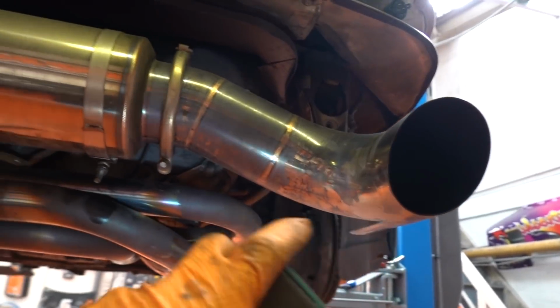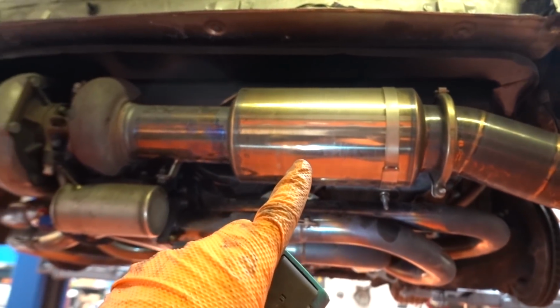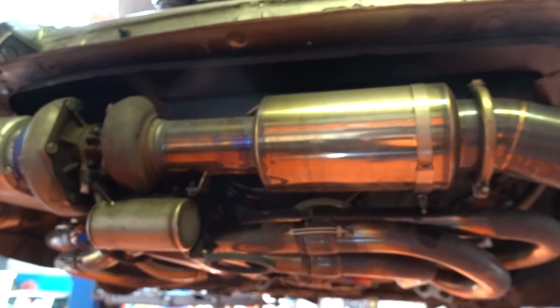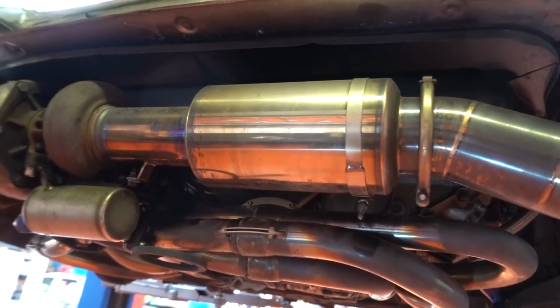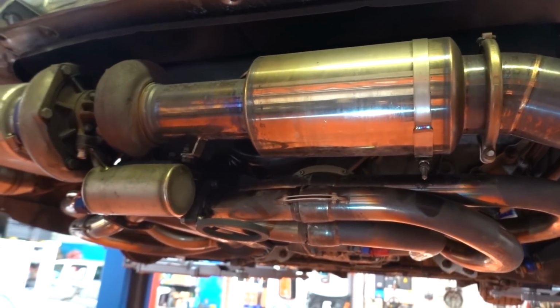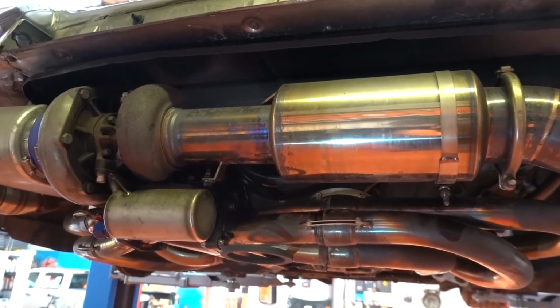So that bit's good. Don't like that bit because the drone on this car is unbearable at like 2,800 RPM ish, which is obviously motorway cruising speeds most of the time. It's horrible. So pretty much every time you see me driving this car, I've got earplugs in.